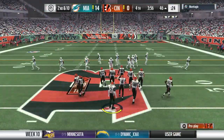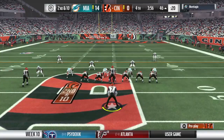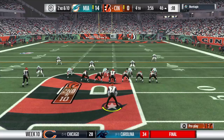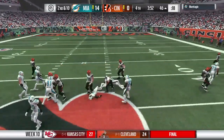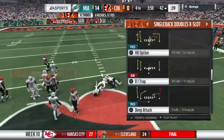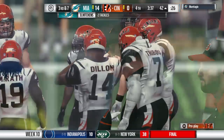Watch left, watch left, watch left. Start right there. Four there. Set. They'll give it to him right up the gut.